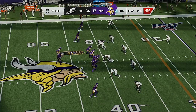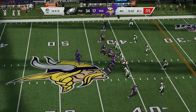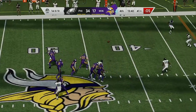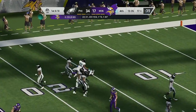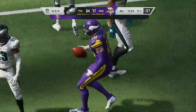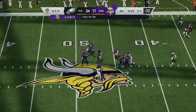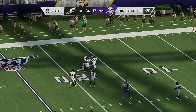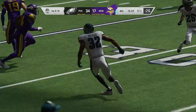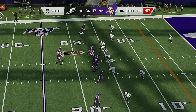So from Philadelphia territory now, here's a first and 10 at the 41. Cousins again. Throw left side on target to Thielen. And they'll wind up getting this one all the way down inside the 20. Call that a very strong gain of 24. Cousins going to come up on a first and 10, and he's 4 for 4 now, throwing the ball to start the drive.